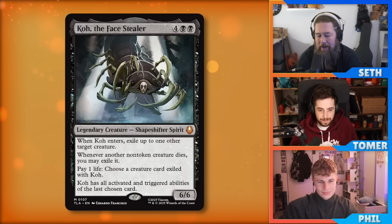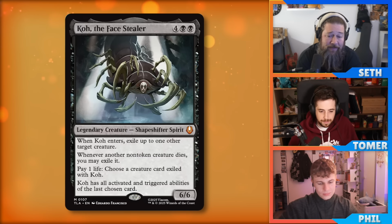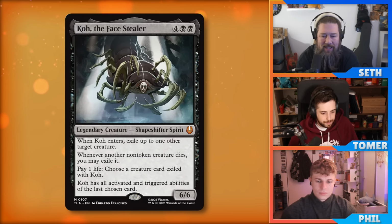It looks like a combo commander, but I don't think it actually is a combo commander. It's a 6-mana 6/6 shapeshifter spirit. When it enters, you exile up to 1 target creature. So kind of a Duplicant or whatever, an expensive exile removal spell.